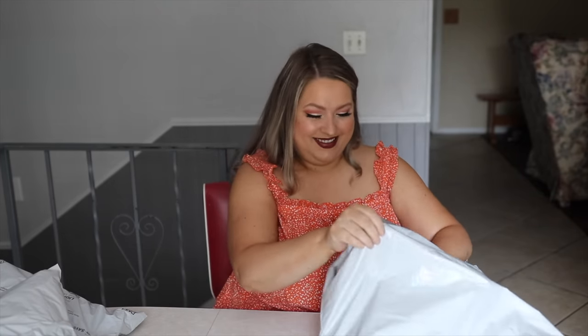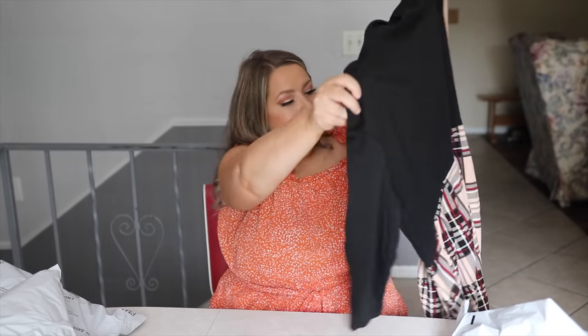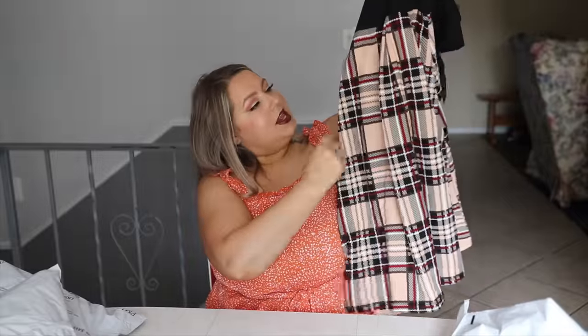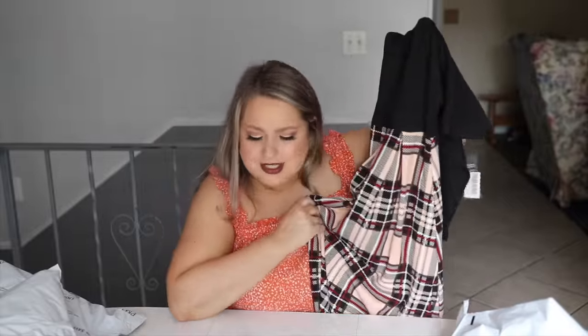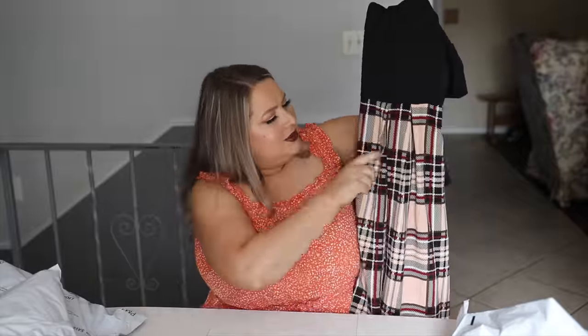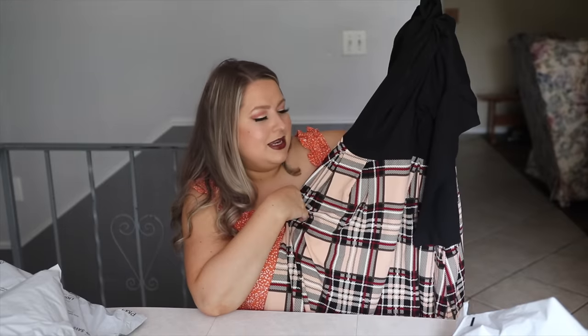We're not done yet. Not even close. This is a dress I'm excited to try out. It definitely has a vintage design to it. You have black on the top and then you have this like plaid pattern on the bottom. Okay, first things first. In the photo on Amazon, these patches here look like they're brown. Definitely. But in person, these are like a light pink, like a salmon color. I'm not sure how I feel about that, to be honest. I think I'd prefer it to be brown, considering it'll match more in the fall time.